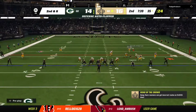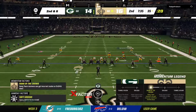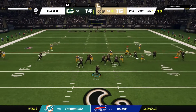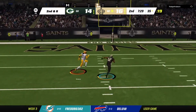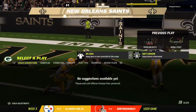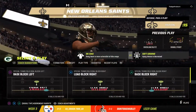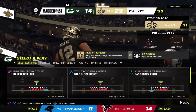The run got 4. Now they deal with a 2nd and 6. Working out of the gun. Winston. Downfield, and he's got Olave. Touchdown. Chris Olave. 35 yards. And they are able to add on to their advantage.